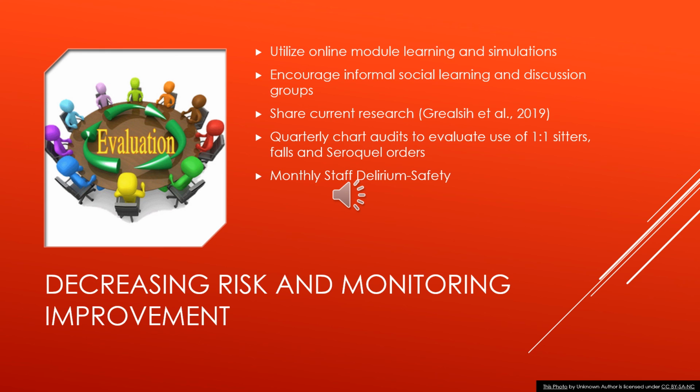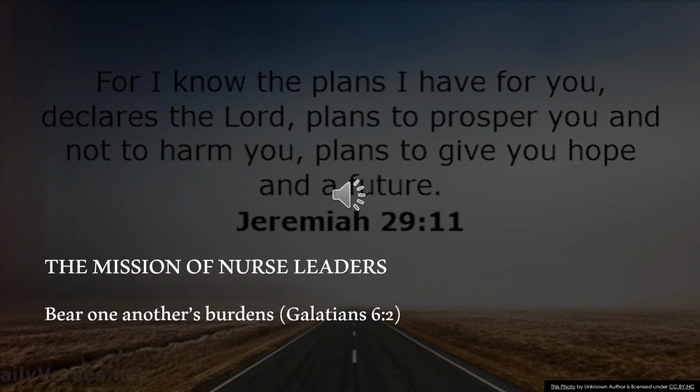This inclusive patient-centered safety program is based on the vision and mission of our organization, the ethical and culturally sensitive delivery of care that we as nurses practice every day. As you read the words of Jeremiah 29:11 and Galatians 6:2, we are reminded of Standard 13 and Standard 14 of the scope and standards of practice of the nursing administrator.